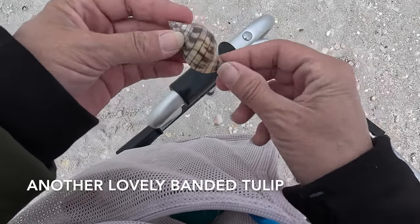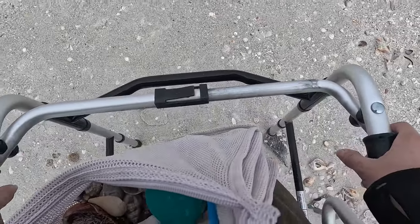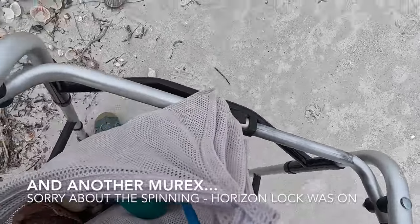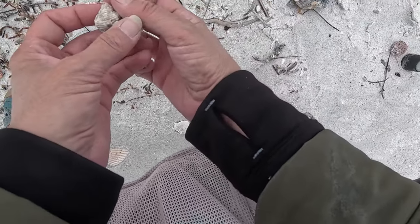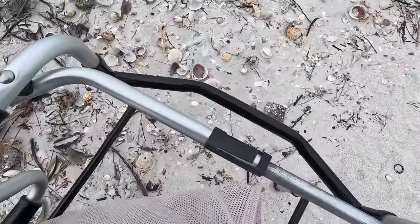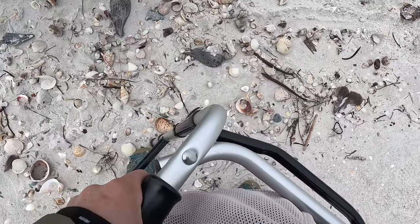A little tulip, slipper snail on it, popped right off. It means it's no longer viable because it wasn't sticking. So another tulip for us too. Absolutely amazing up here. Amazing. There's another murex. I just picked one up too. Another tulip. That one is totally collectible. Awesome. Now from standing height, it's harder to recognize some of this stuff, but when you get on your hands and knees on these rack lines, it's amazing how much more you see.